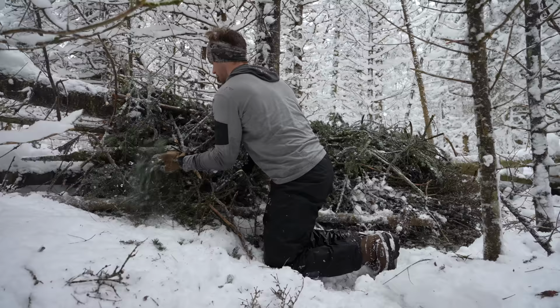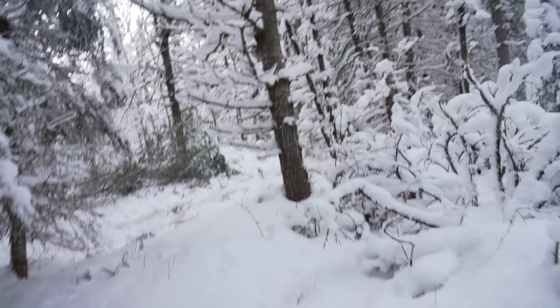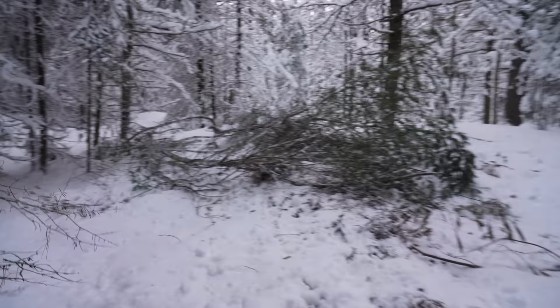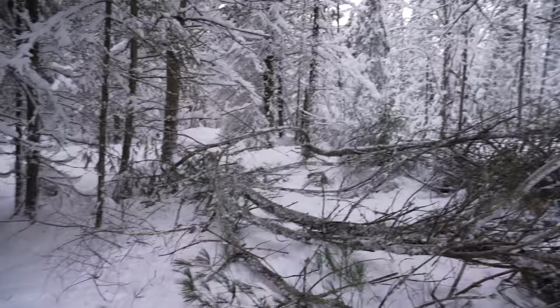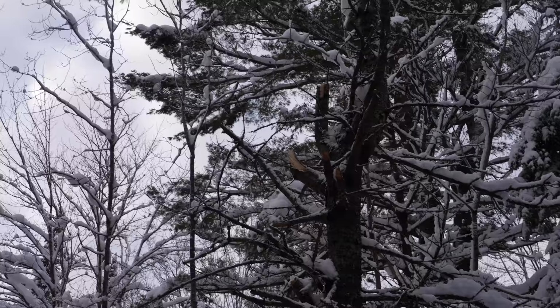I can't make this up. I'm just working away, and all I start hearing is this loud crunching noise, and then just over here, this tree fell down. It's a live tree too. I guess it's just the branch. It's coming. Oh, there's a hole there. Oh, okay. Wait, all that snow must have knocked it right off. Cool.